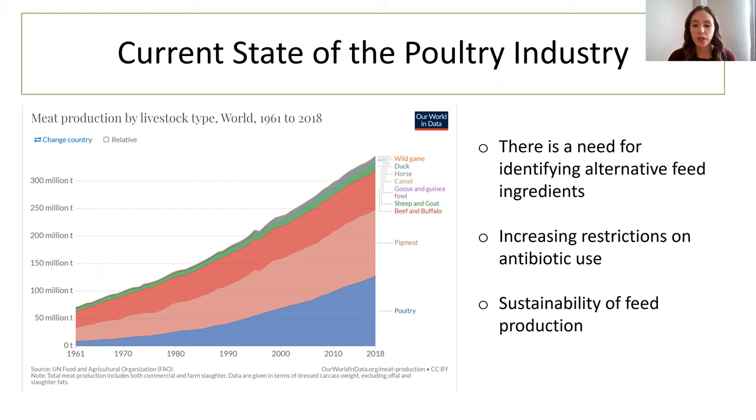One big change the broiler industry is facing is increasing restrictions on antibiotic use. The use of Category 1 and 2 antibiotics in the poultry industry have already been banned in Canada, while Category 3 antibiotics is currently under review with the intention of also being banned. Therefore, it's important to explore possible alternatives to antibiotic use to ensure that bird health and performance don't suffer.